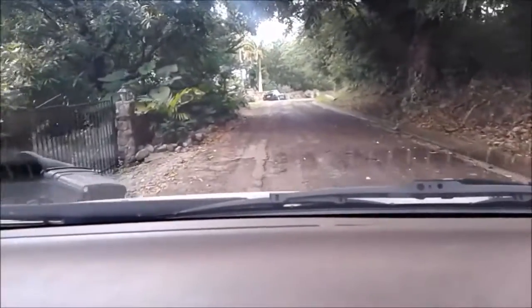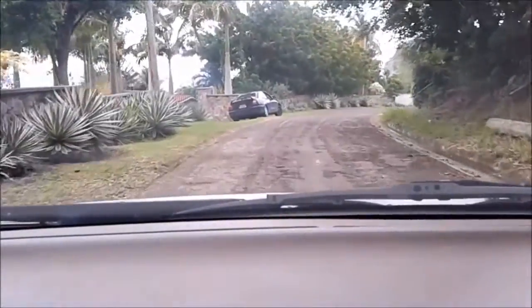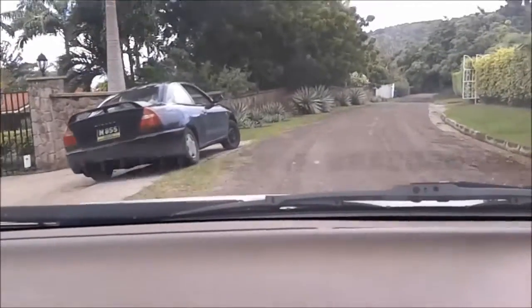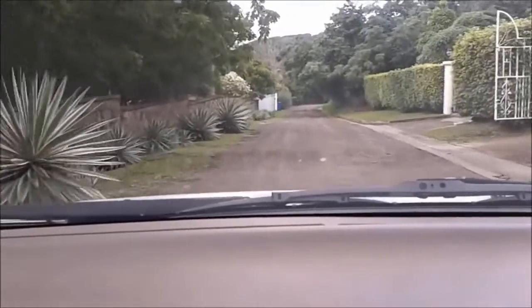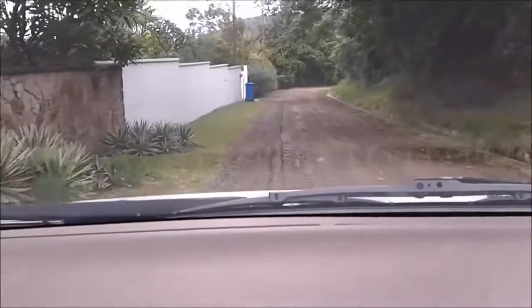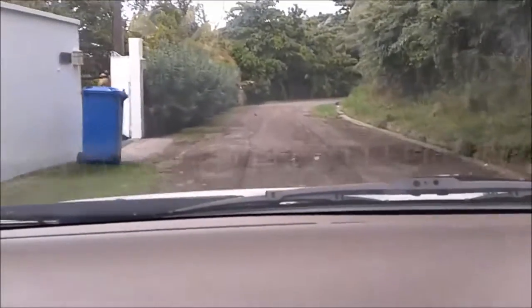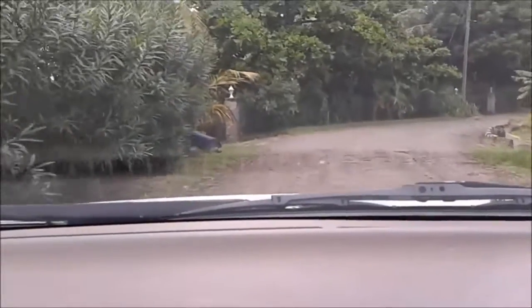So all of this previously upscale residential area, owned by many expatriates and retirees. Nowadays you find more and more, quote-unquote, local indigenous Montserratians being able to purchase property and reside in this area. This is the suburbs, or one part of the suburbs in Montserrat.